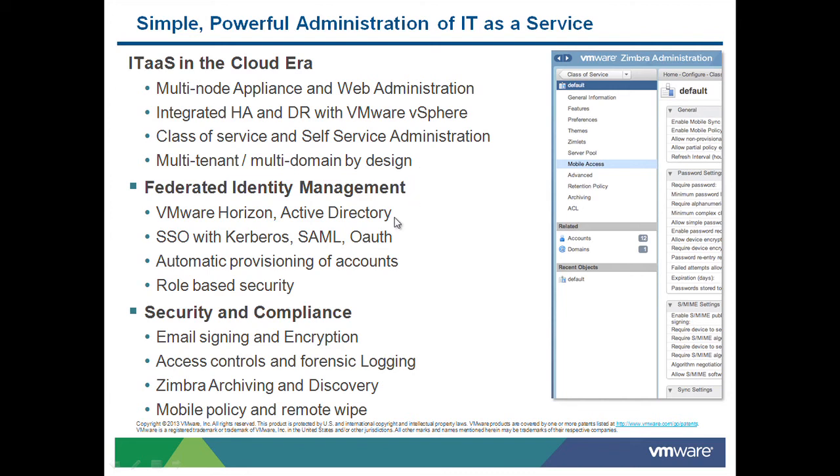Out-of-the-box features allow for easy identity management. If you use Kerberos, SAML or OAuth, there is a compatible single sign-on framework, as well as integration with VMware Horizon. Role-based security, email signatures, and encryption are all supported. Zimbra also offers an archiving and discovery product where a locked copy of every email message, both incoming and outgoing, is saved. This can be a crucial feature for healthcare and government organizations that may receive legal inquiries.